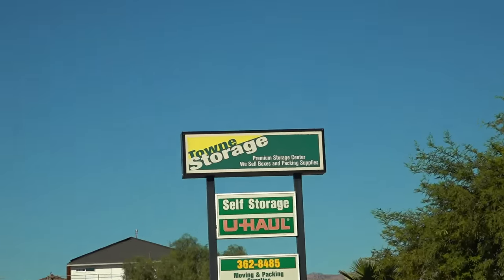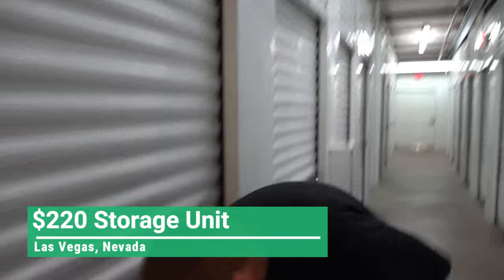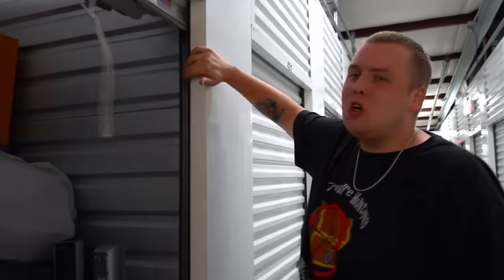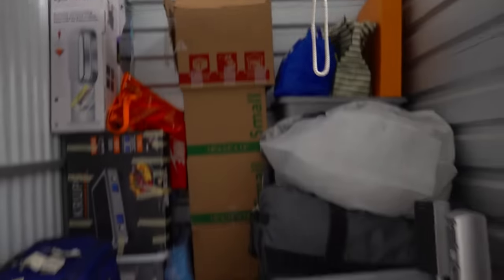We made it to the storage unit. We only paid $220 for this one. Let's get into it. This one looks so much nicer, and we paid just about half. Let's start digging through this one and see what we can get. Look at that box over there. That looks fancy, that orange one.